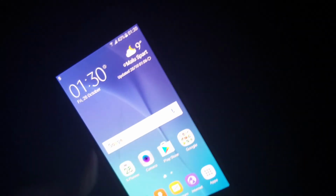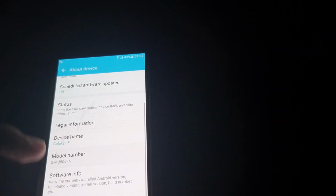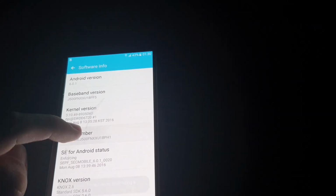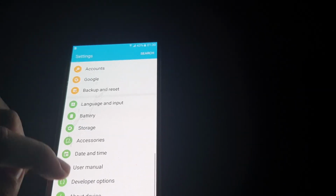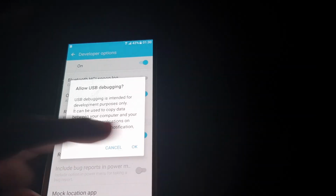Crap. Well, I really have a review on this update, so that's why my video is so long. But you can still go on settings and go on developer mode to turn on USB debugging, because USB debugging is always important.